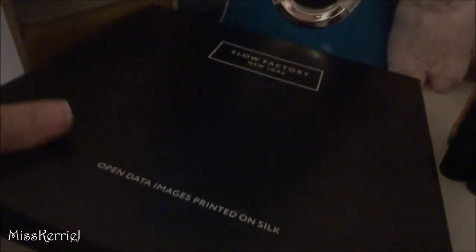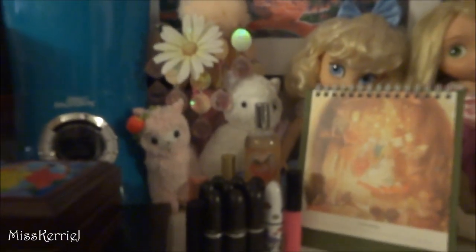Alpaca soap. In this little black box is my winter scarf from Slow Factory, which has the tarantula nebula on it. It's so pretty. I wish I could unfold it and show you guys, but it's really big, so I don't want to take it out of the box, and it's really hard to get back in the box once you take it out.